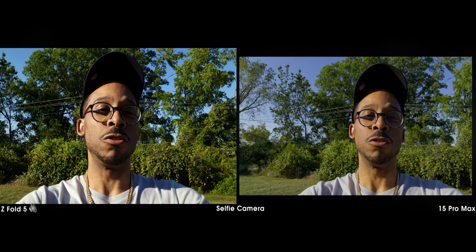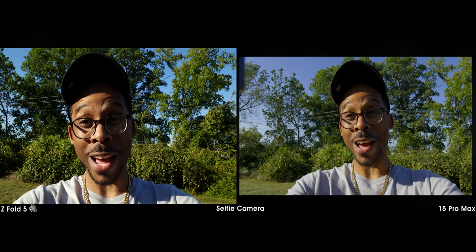I should have used the Pro Video app on the iPhone, but you know, not everyone's gonna want to use that app. So maybe I keep it fair and just use the ProRes normal video app versus the Pro Video app that's built in natively on the Samsung Z Fold 5. All right, so these are the main and best lenses on each of these devices.